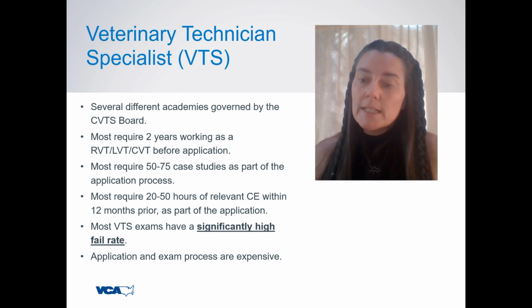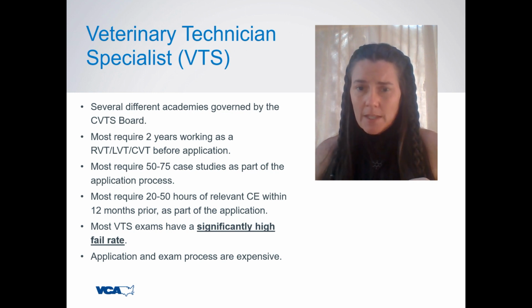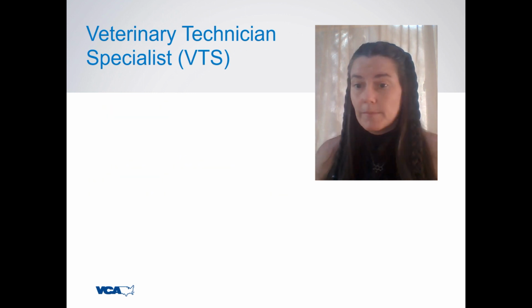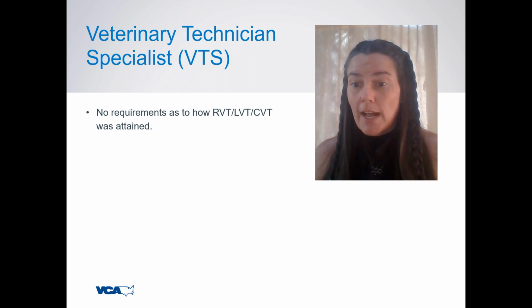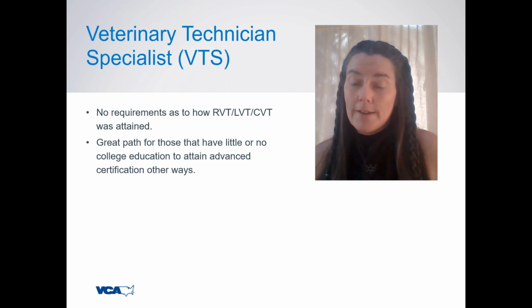But I want to be really clear here. VTS is not the only way for RVTs to gain advanced titles. VTS was designed to offer an advanced career path for those that maybe have no or little college. In the 90s in California, there was this Grandfather Act where a lot of people that had the experience could come in and take the exam without the education that they require now.